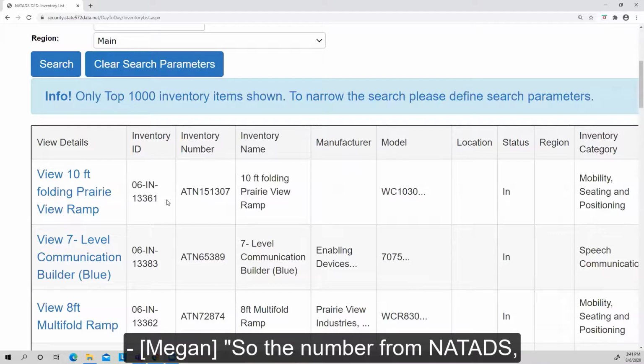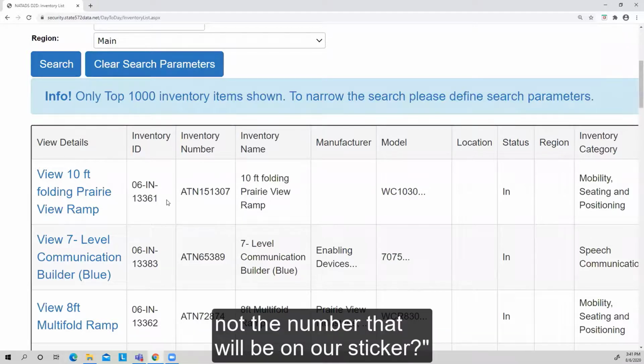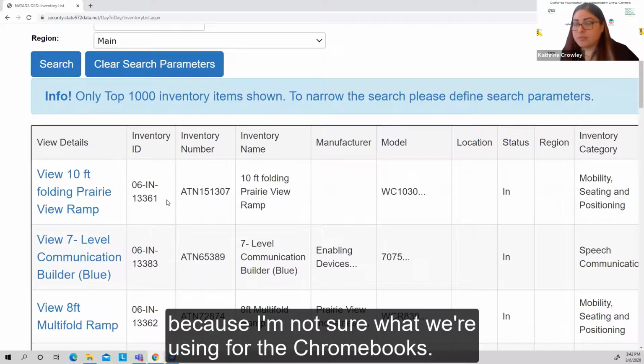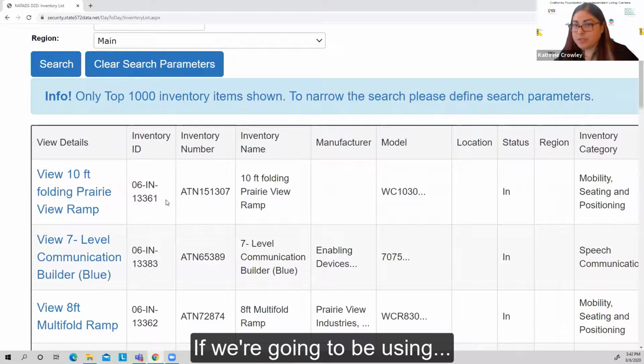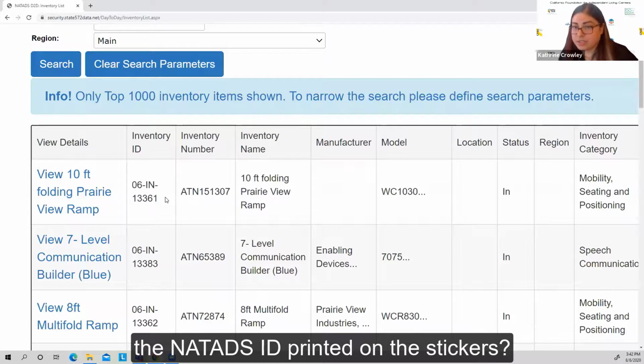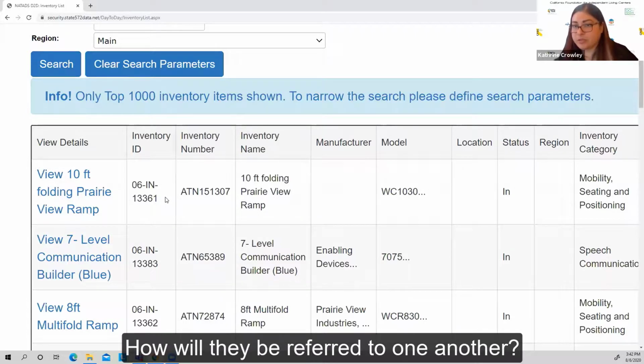So it's a number from NATADS, not the number that'll be on our sticker. I'm going to defer to you, Christina, because I'm not sure what we're using for the Chromebooks. Are we utilizing the WASP system, or are we going to have the NATADS ID printed on these stickers? How will they be referred to one another?